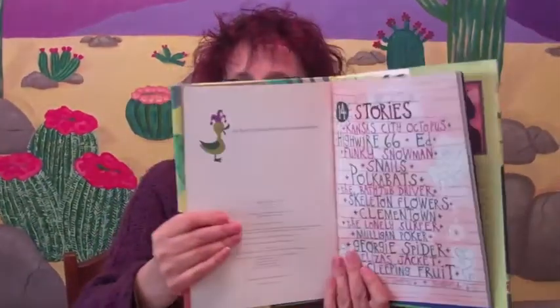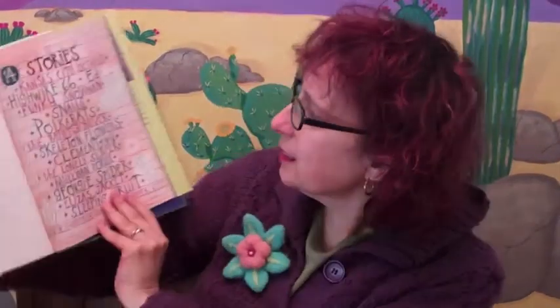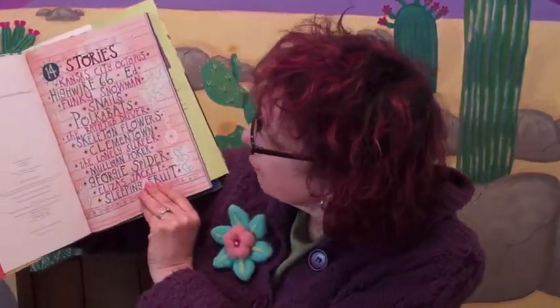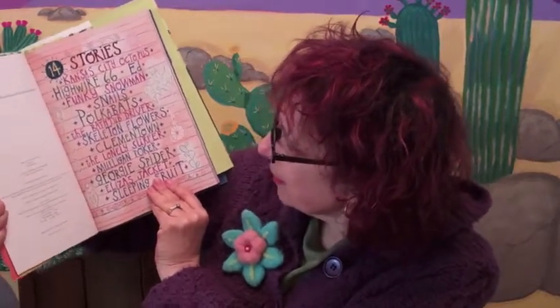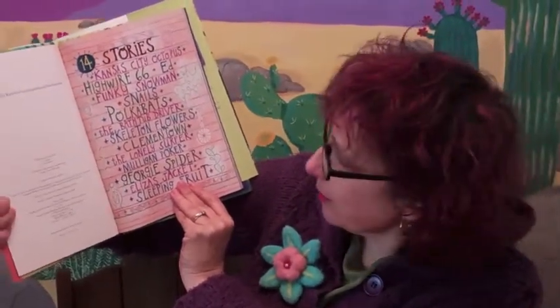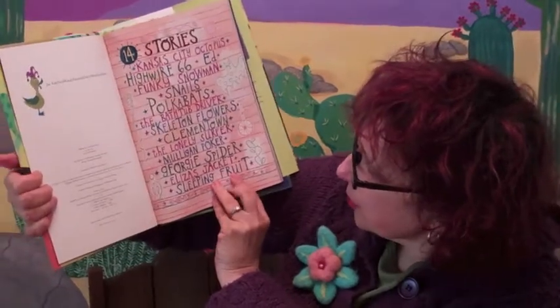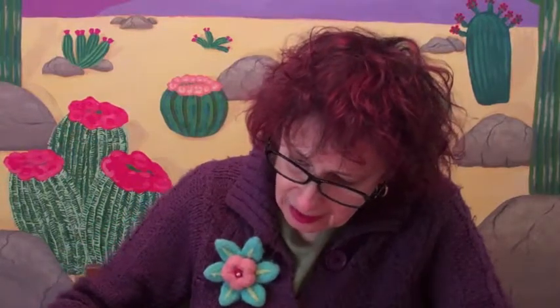And here's his hand-lettered table of contents. And we have titles like Kansas City Octopus, High Wire 66, Ed, Funky Snowman, Snails, Polka Bats, The Bathtub Driver, Skeleton Flowers, Clementown, The Lonely Surfer, Mulligan Polka, Georgie Spider, Eliza's Jacket, Sleeping Fruit. So let's go have a look, and I'm just going to read a couple of these because I want to try and keep it short and sweet.